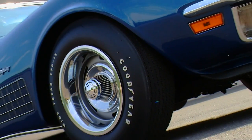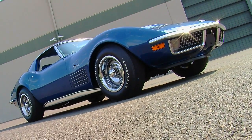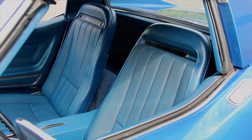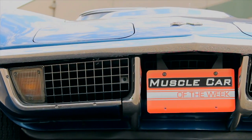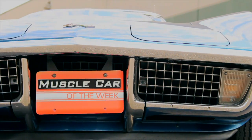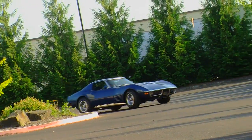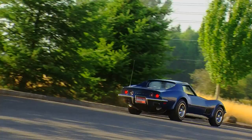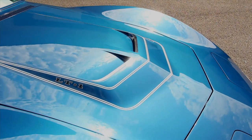You realize the name of this show is Muscle Car of the Week, and that a Corvette is technically more of a sports car than a muscle car. However, there are so many cool Corvettes in the Brothers collection that we like to share them with muscle car enthusiasts as well, and that's what we've got this week. It's a 1971 Corvette with the LT-1 350 in Bridgehampton blue.